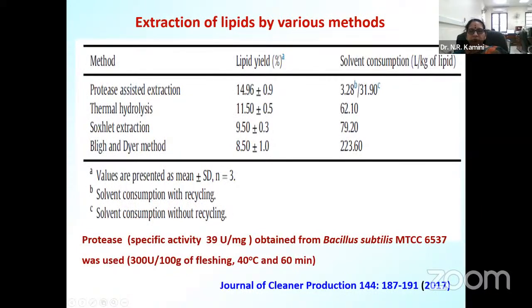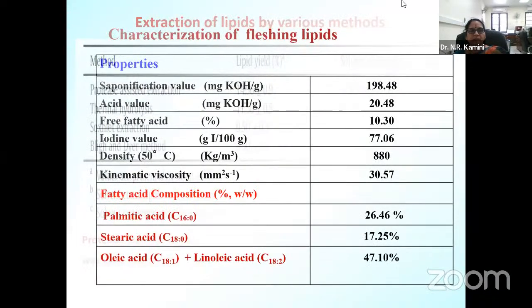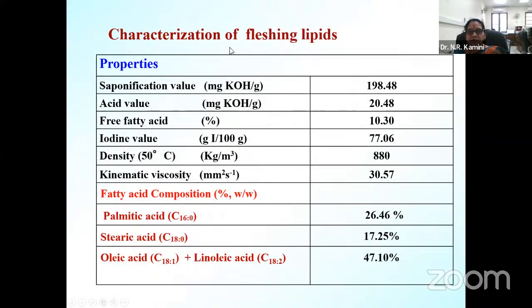For extraction of lipids, we followed different methods: protease assisted extraction, thermal hydrolysis, supercritical fluid extraction, and the Bligh and Dyer method. And the maximum yield we could obtain was in the protease assisted extraction. These are the reaction conditions. All these results were published. And after obtaining the lipids, they were characterized. You can see the fatty acid composition of the lipids. Palmitic acid, stearic acid, oleic acid. So all this should not be wasted.